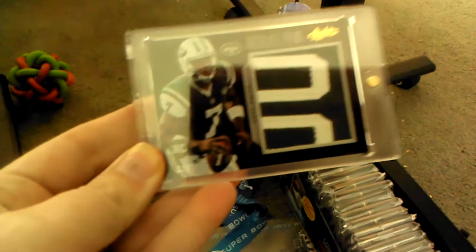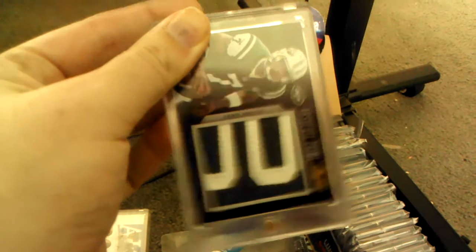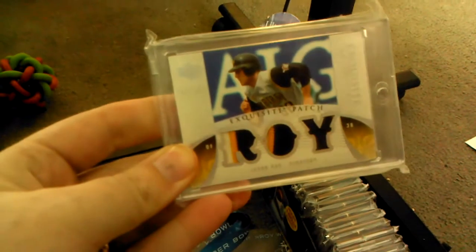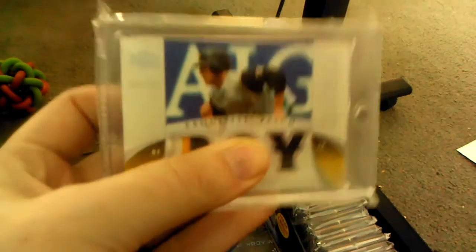First off, it's a Geno Smith to 25 patch from the letter from his name. That's sick. Number to 25. Jason Bay, number to 10. Three color, a little bit of white in there. And one color black, number 3 of 10. Oh, sorry, 4 of 10.